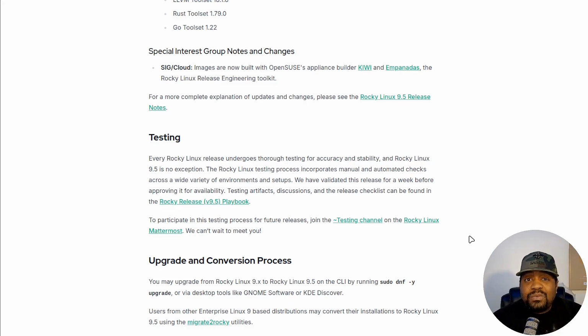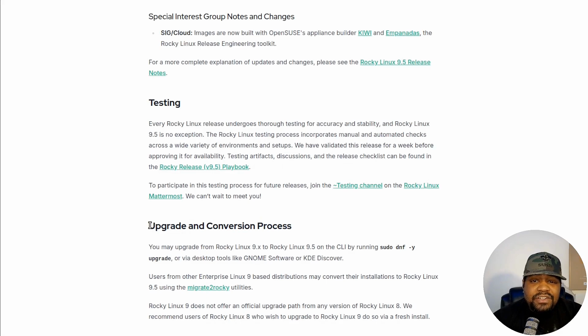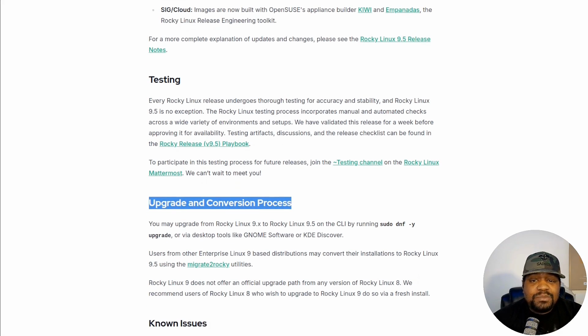Now, one other thing I wanted to point out, if you look down here under upgrades and conversion processes, if you're on Rocky Linux 8, there's no direct upgrade to 9.5. You'll need to do a fresh install. But if you're coming from another EL9 based distro, you can use the Migrate to Rocky tool to make the switch. And this tool has you covered with that process.